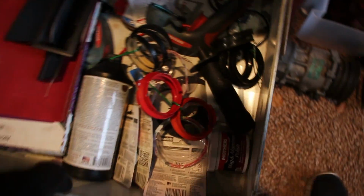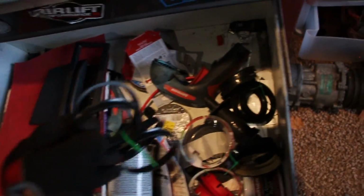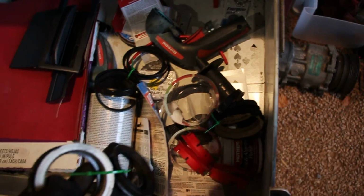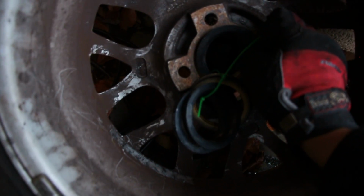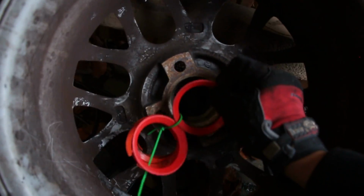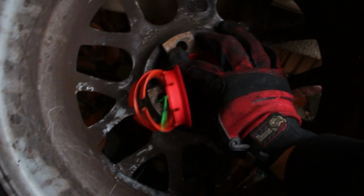I actually have a whole bunch of hub rings because I had a lot of different wheels in the car, and so hoping one of these sets fits. All right, let's see if any of these fit. I'm praying some of them do. That's too big. That's too big. Let's try my orange ones here. Uh-oh, hang on, is that it? Ooh, there it is.